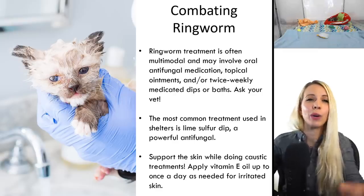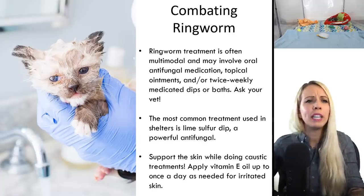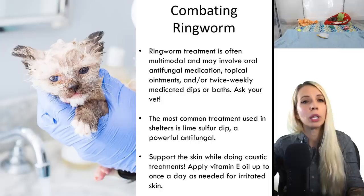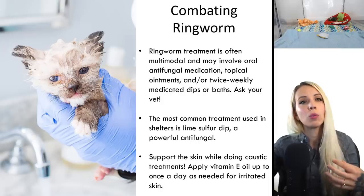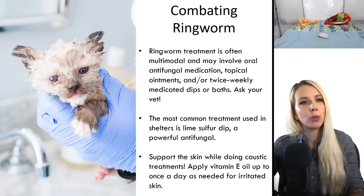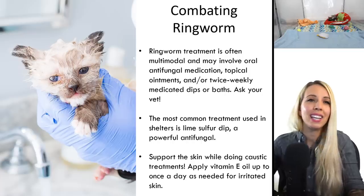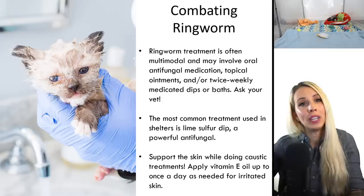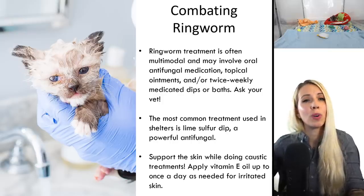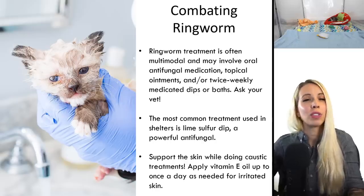Support the skin also, because these are really caustic things that we're doing. So vitamin E oil is something that you can put topically on kittens to help them with just keeping their skin healthy, but be aware that you can overdo that. So once a day or as needed, a light layer of that on any of the lesions can help with irritated skin. The skin is an organ that wants to heal itself. So when we support it and help it heal itself, it's going to be doing some of the work too while we are doing some of this more caustic stuff topically and with the dips and all of that.